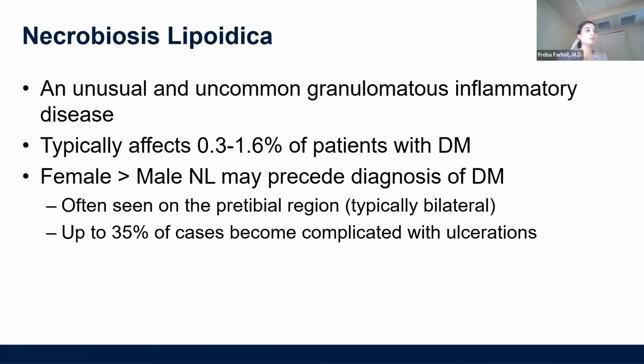So for those of you who are not as familiar with NL, it is an unusual and uncommon granulomatous inflammatory disease. It typically affects a very small number, I'll say less than 2% of patients with diabetes. It has a predilection for more female than male, and it may precede the diagnosis of DM. So something to keep in mind. And then as I mentioned before, typically seen on the lower extremities, and up to 35% of cases can become complicated with ulceration. So something to keep in mind here.